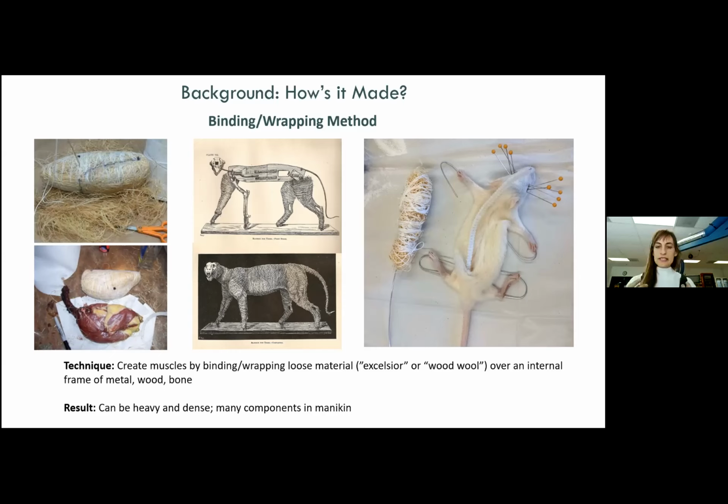And the results of these, like I said, can create really good visuals, but they can be heavy, they can be dense, and usually there are a lot of different components inside the mannequin that can all be responding to the environment in different ways and can cause some issues with condition.